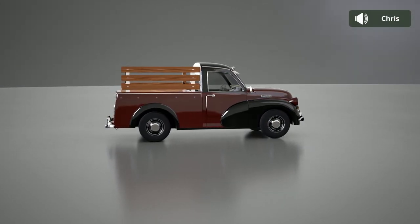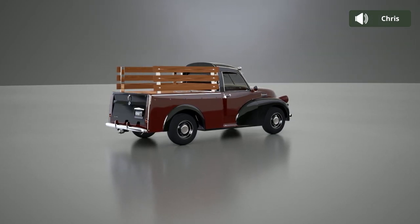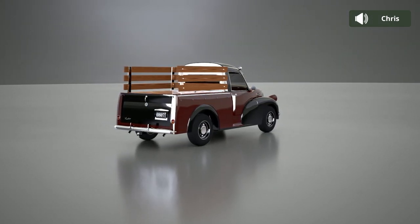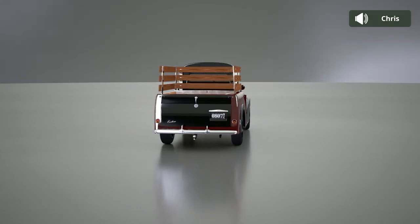This is a very early compact pickup truck, and is generally very nicely done. The wood bed rails are a very nice touch, but I really don't know that the front is very consistent with the rest of the vehicle. There's something that just feels a little bit off about it.